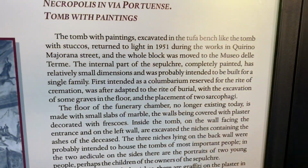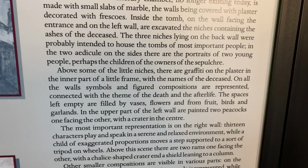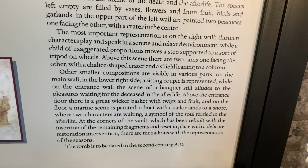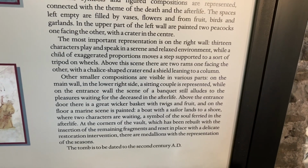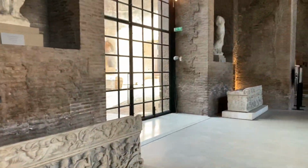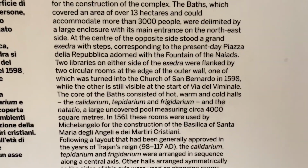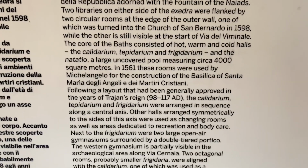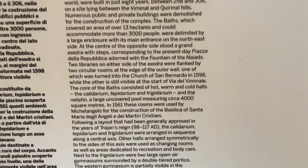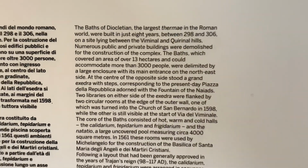And it says the tomb painting was excavated in... probably intended to house the tomb of important people. The most important representation on the wall, 13 characters. Okay, let's go outside. There's a little bit more information for you. Pause as you need to. 3,000 people. Amazing.